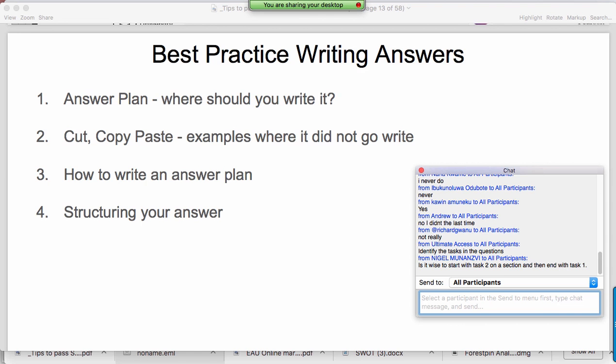The reason is, when this task is given, you need to write 4 to 5 points, you jot them down, and you can then look at whether there are any theories that I can bring into this. The theories will only help you structure the answer. You're not supposed to write about the theory, the definitions, etc. Okay, so be careful. We mentioned cut, copy, paste, and I will talk to you about how to write the answer plan and then structuring your answer.